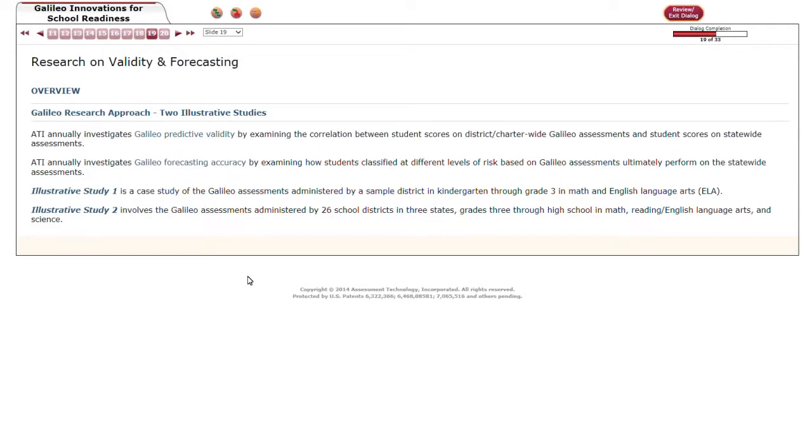So, ATI annually investigates the predictive validity and forecasting accuracy of Galileo assessments, and we're going to be presenting two studies today. First, we evaluate predictive validity by looking at the correlation between student scores on district or charter-wide Galileo assessments and their ultimate scores on the statewide assessment. We investigate forecasting accuracy by looking at how students who are classified at different levels of risk for failing the statewide assessment based on their performance on Galileo assessments ultimately do perform on the statewide assessment.